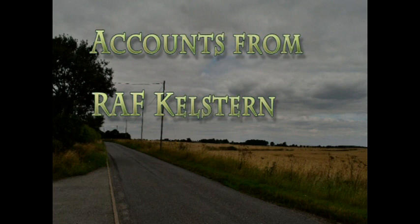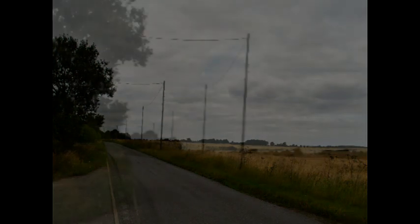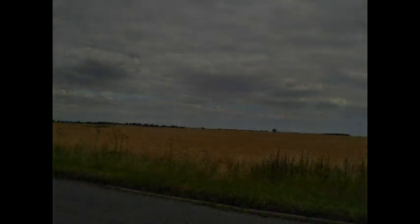I first visited this airfield in the autumn of 2012 and was struck by how remote and how completely exposed to the elements it was. The memorial was found easily by the side of the road that passes through the former airfield. It was the loneliness that struck me most about the place, an intense loneliness and a silence.